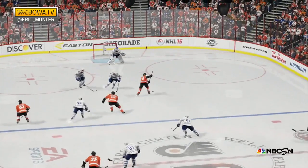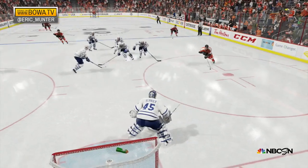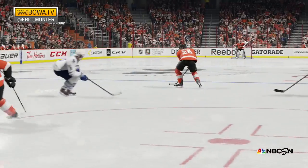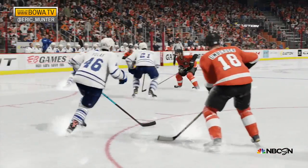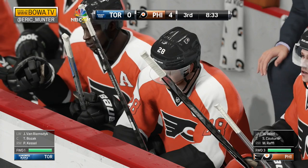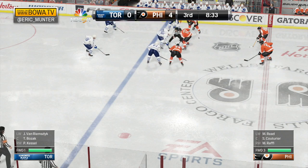lead. Claude Giroux, let's take a look back at all 3 of his goals. Wide open there with his first, his second on a backside feed to open up the scoring in the second. And early in the third period, high to the stick of Jonathan Bernier is how the captain of the Flyers netted a hat trick here tonight.